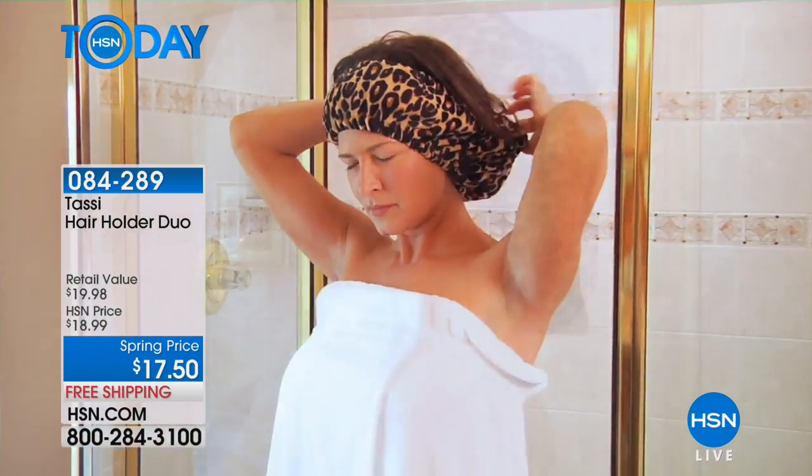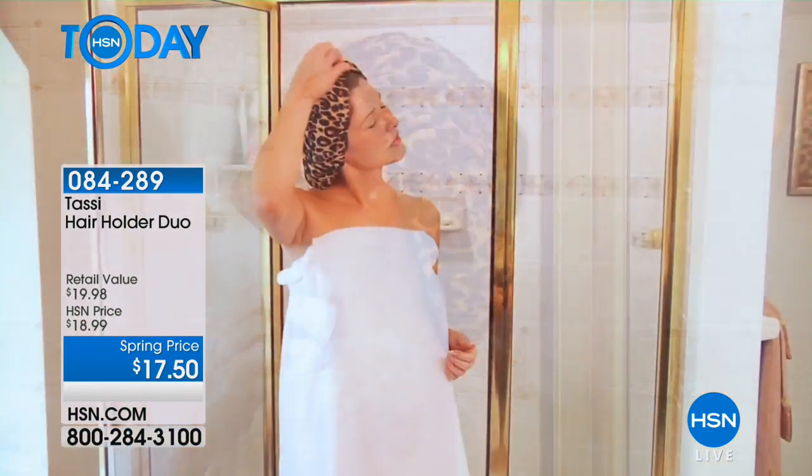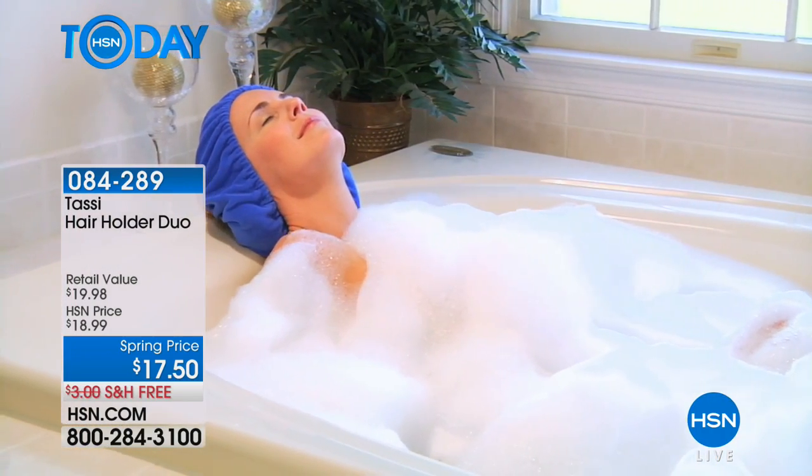Look how simple and easy it is. And now she can bathe and she can get her face completely clean without her hair getting a drop of water. And I love it. This is going to ship to you for free.